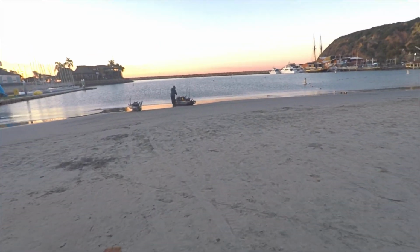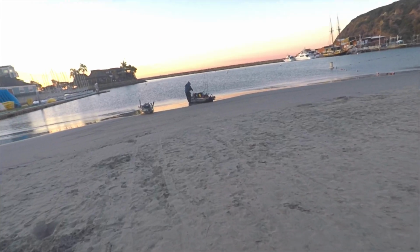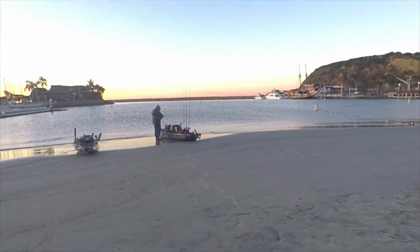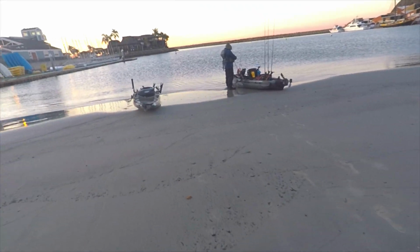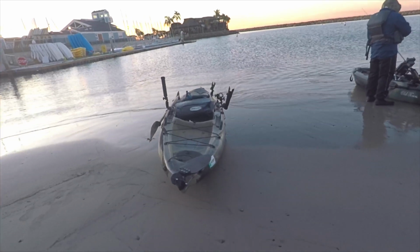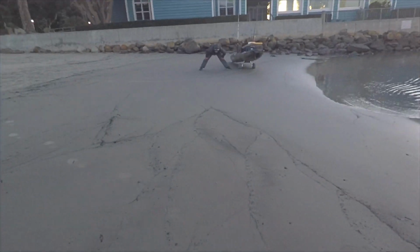The air temperature was right around 45 degrees. Joining me today, you could see Quan up ahead, setting up, and just off screen to the left is Cesar. It's been a while since he's fished with us because of his work schedule, but he is here today.